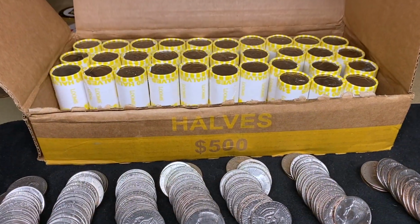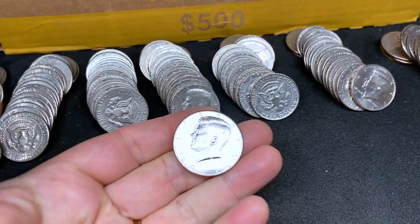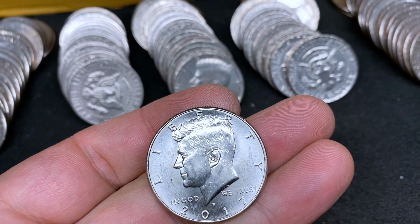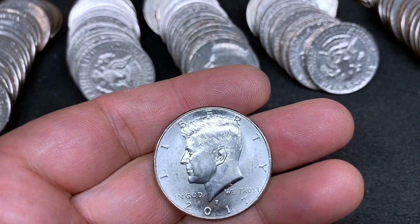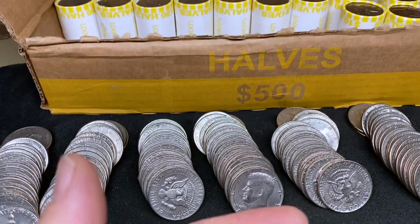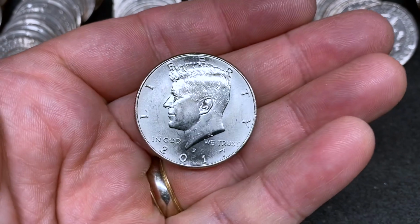So I'm opening these pretty quickly and doing 10 at a time and then going back through, just sort of checking for errors. It looks like I'm on roll 17. Yep, roll 17. We have our first NIFC, 2017P. This has been pretty typical of my boxes for the last 2 weeks, where you get a quarter to halfway through before you find something, and it's usually an okay NIFC.